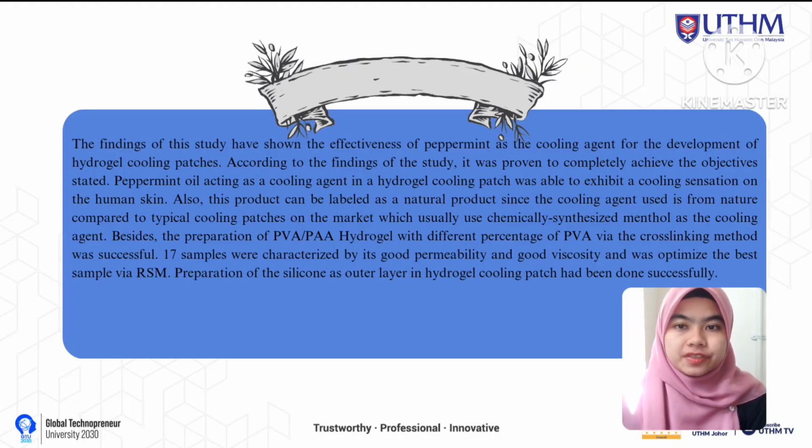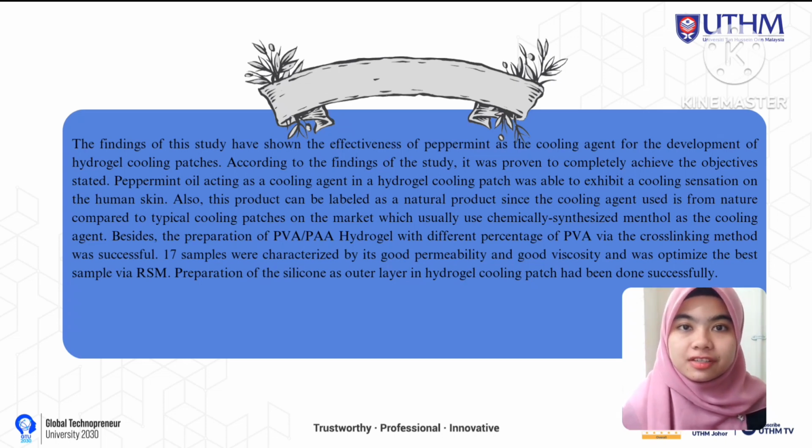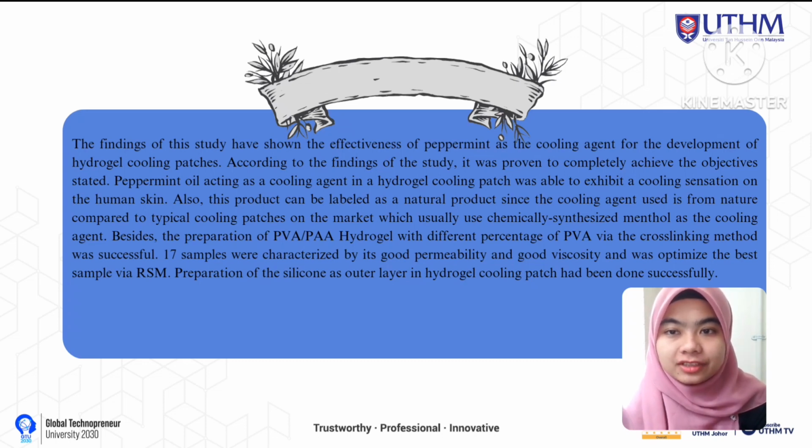Lastly, for the conclusion, the findings of this study have shown the effectiveness of peppermint as the cooling agent for the development of a hydrogel cooling patch. According to the findings of this study, it was proven to completely achieve the stated objective. The product can be labeled as a natural product since the cooling agent used is from nature, compared to typical cooling patches on the market, which usually use chemically synthesized menthol as the cooling agent in the cooling patch.